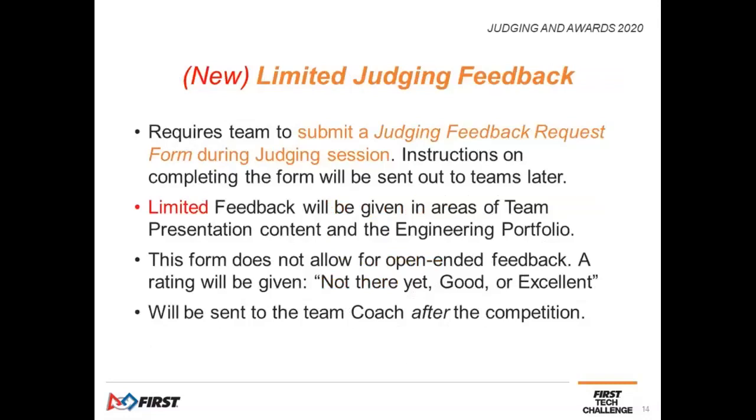So the next new change we have is limited judging feedback. This requires the team to submit a judging feedback request form during their judging session. Instructions for completing this form will be sent out to teams later. I did not see anything about that in the Game Manual Part 1. So as soon as that becomes available, we will send that out to the teams, out to the coaches.